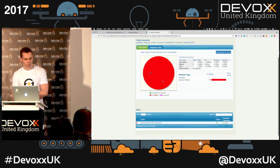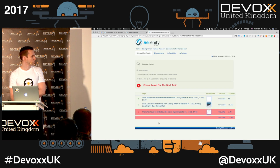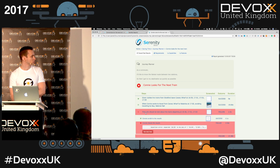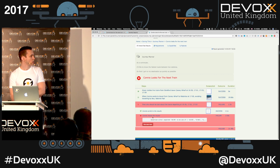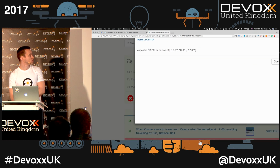So if we have a failing test, we'll see straight away which features are affected. We can then dive into a specific scenario. We can check out the specific step, and any assertion errors that are typically useful in this case will be shown in the report as well. So here I see that the 1659 was not one of those I was expecting. So this is all nicely integrated together.